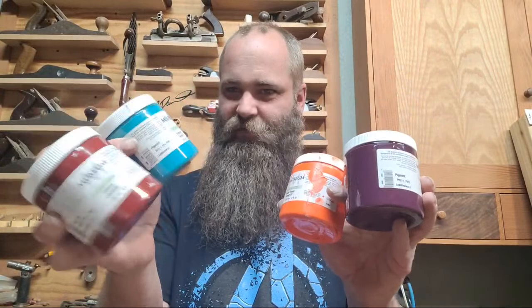That's pretty warm with just a touch of cool. Just in some accent areas and some white to lighten them up. I don't have a lot of white either. I'm actually gonna have to get some new white before I start in on the second one.